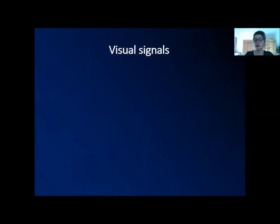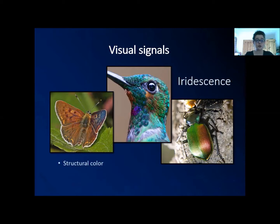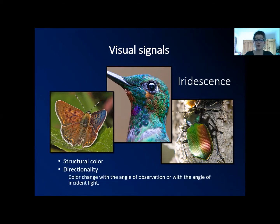Within the signals that we can observe in nature, we have the visual signals, such as the iridescent structures in the integument of some animals. Iridescence is a structural color characterized by presenting directionality. Directionality is the color change with the angle of observation or with the angle of incident light. So, it's evident that there is a strong relationship between iridescence and ambient light.